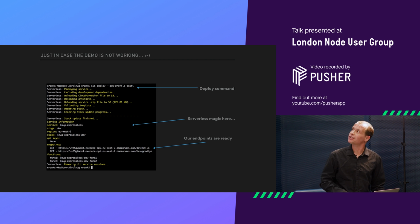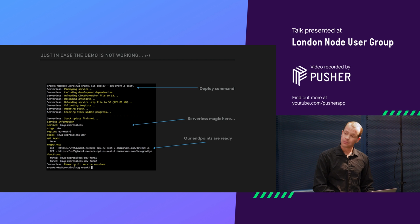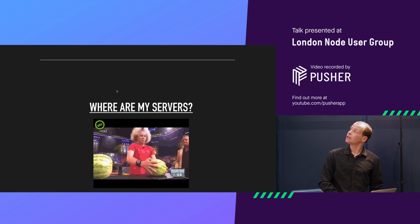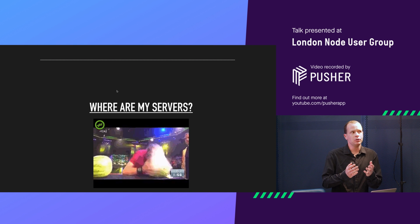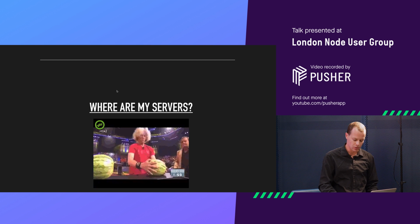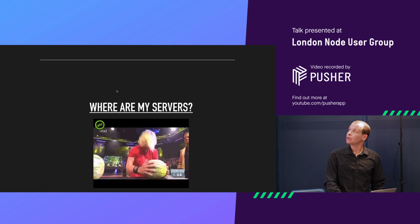Just in case the demo wasn't working, I prepared a few slides. That's pretty much what I explained: our endpoint, serverless magic, and how do I deploy. So the question is, people get used to deploying something and SSHing to a server and seeing it. But that's the problem with serverless or Lambda, because you don't have any servers.